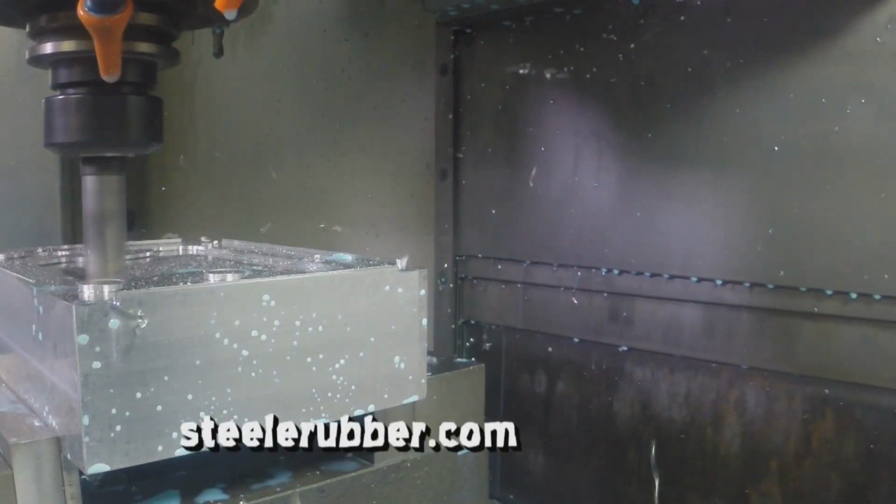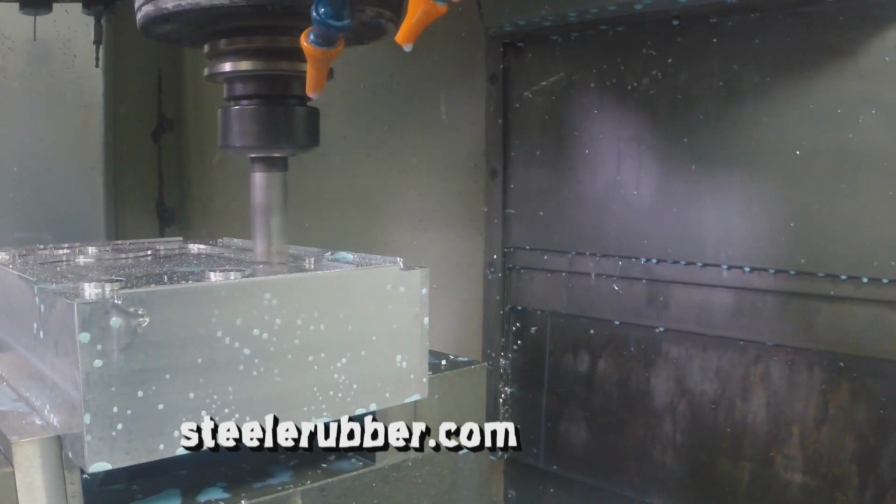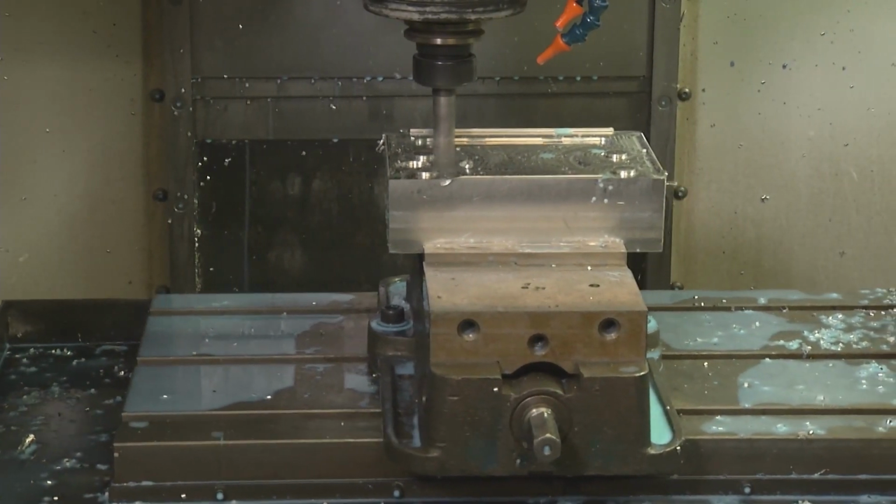Yeah, this is our CNC machine. It takes our CAD program and our CAM process and puts it into action. It actually takes the solid block of aluminum and machines it with 4 different axes. You've got front, back, left, right, up and down, and tilt.